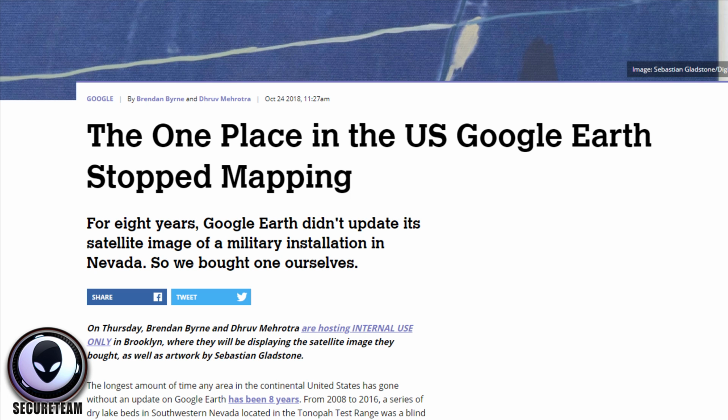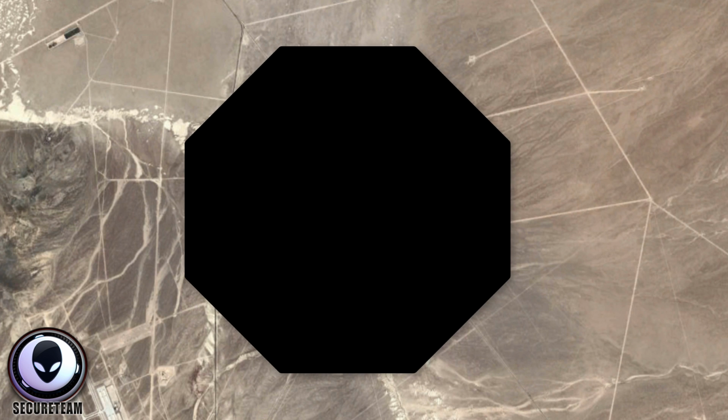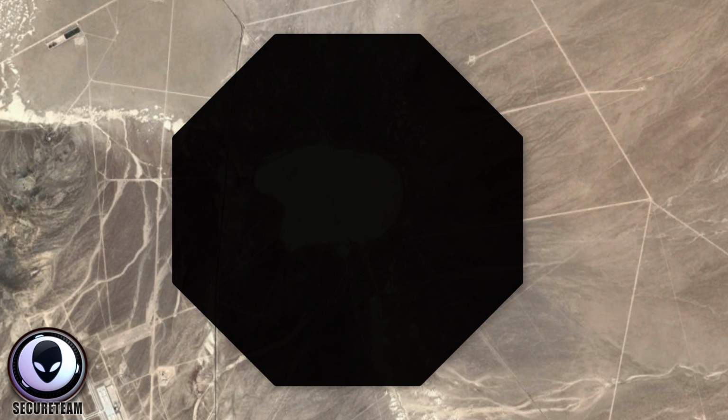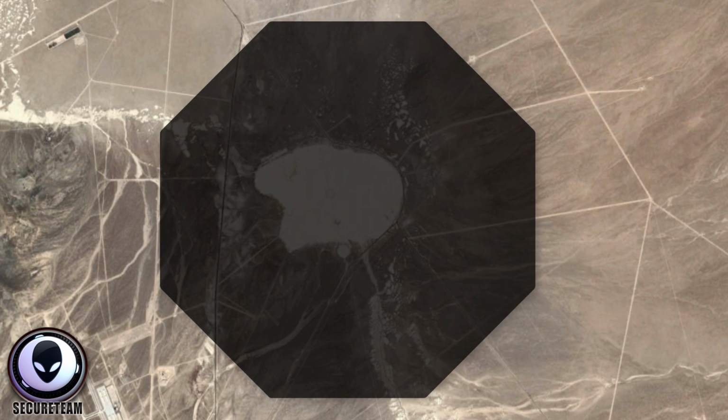First, we have this main one here from Motherboard, where they did a report titled, "The One Place in the US Google Earth Stopped Mapping," with the subheader, quote, "For 8 years, Google Earth didn't update its satellite imagery of a military installation in Nevada, so we bought one ourselves." I will put the link to this article down below, but a few different people have been noticing this.